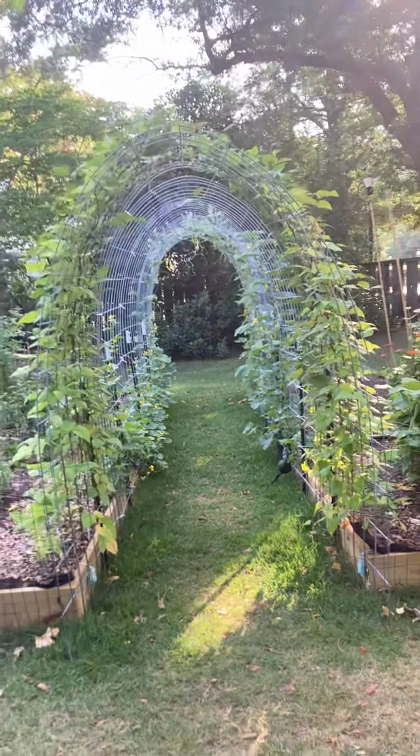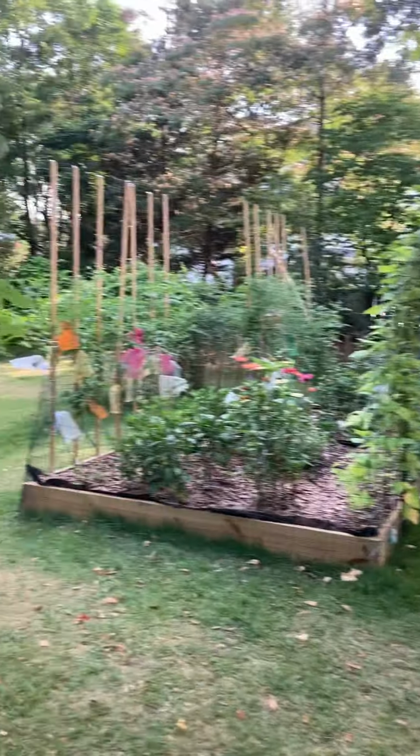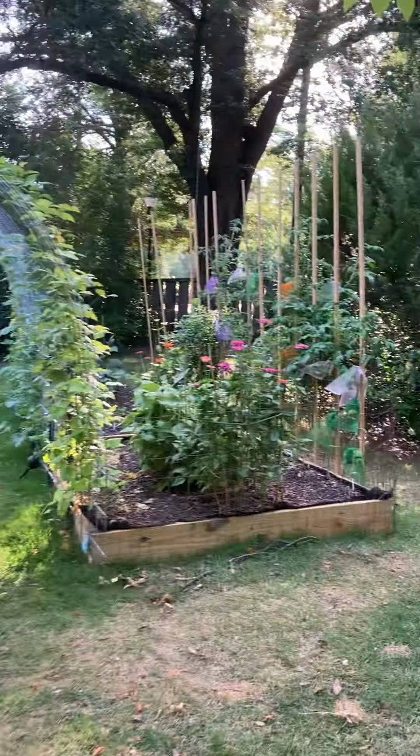This is my garden again, and it keeps growing. And look at the zinnias, how tall they are. I think the tallest one is 4 feet. These are the tomatoes. I think the tallest are 7 feet.